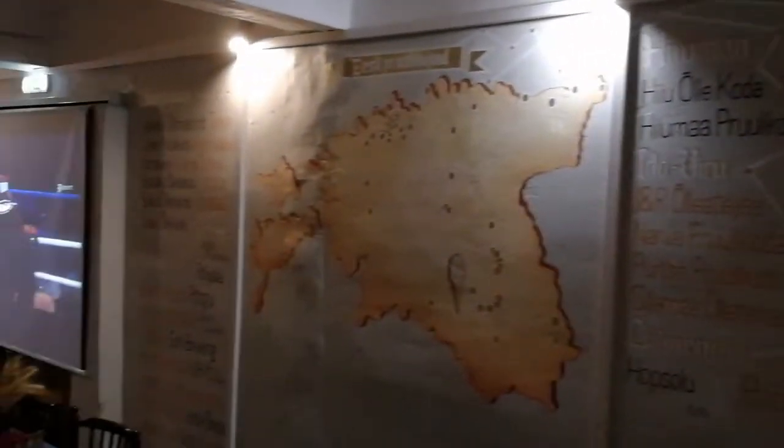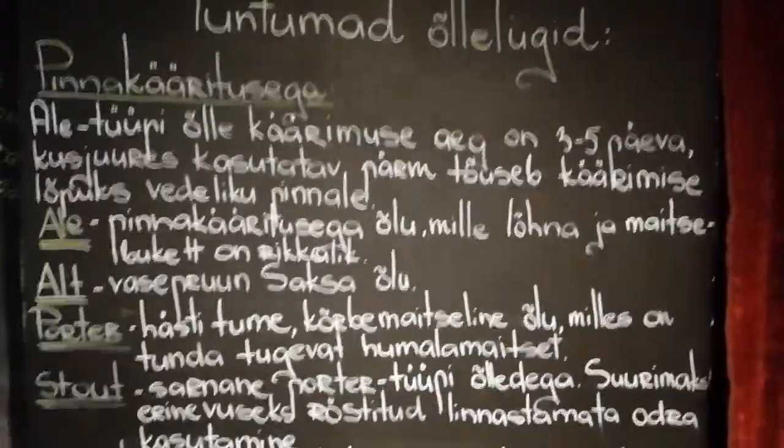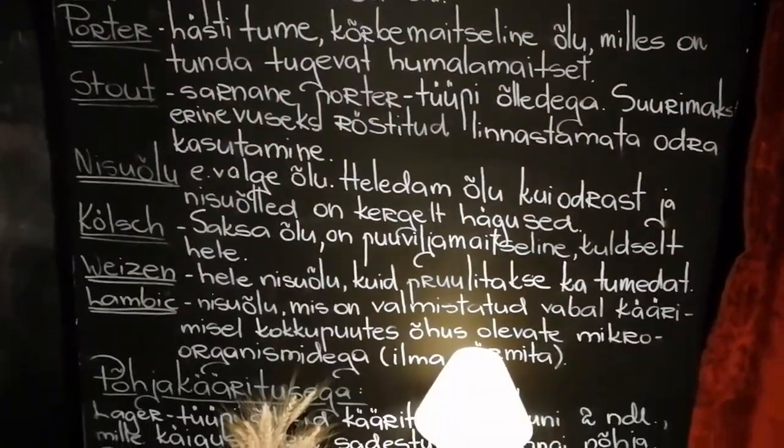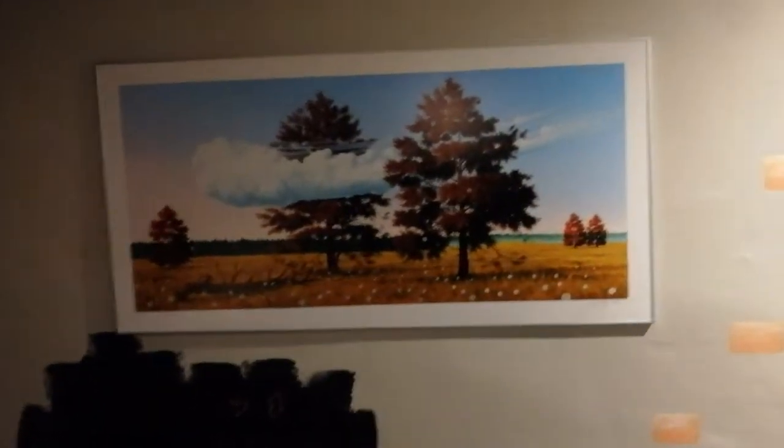So there's this idea of the Estonian map on the wall. I think this is very cool. And if you look here as well, on this one, they've got a list of all the different styles and then descriptions of it in Estonian. There's a hell of a lot of information on the walls here. This is pretty cool. The interior of this little brew pub, I think, is very, very cool actually.